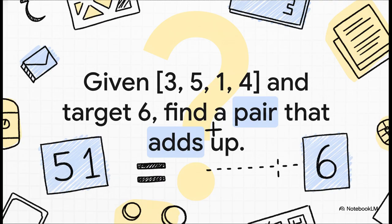Imagine I give you these numbers, 3, 5, 1, and 4, and I tell you the target is 6. Can you spot a pair in there that adds up to it? Go ahead, take a second. You got it, right? It's 5 and 1. That super quick process your brain just did, that's exactly what we're going to teach a computer to do. But we're going to teach it to be as smart as possible about it.